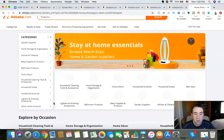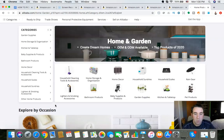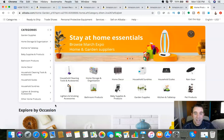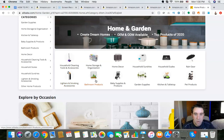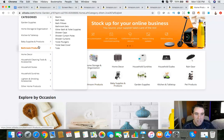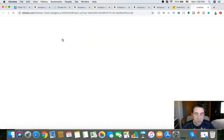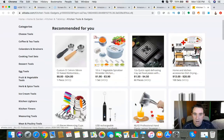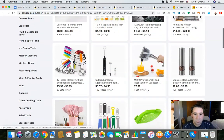And then usually, if I'm looking on Alibaba, I'm really careful. I don't want to see more than 50 suppliers selling the same exact thing. So I like to niche down, kind of more specific. So we could go home and kitchen, then kitchen and tabletop, then kitchen tools and gadgets, and you would just go through here, new releases or hot releases, brand new for 2020, and get ideas through here.